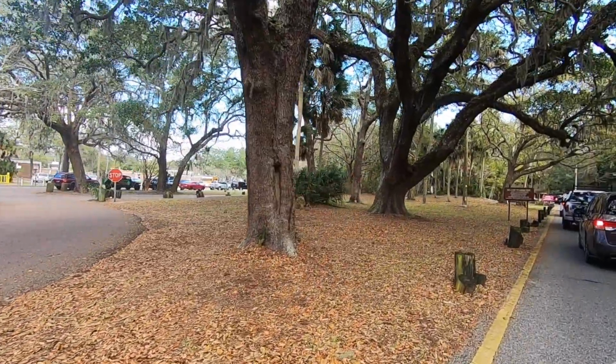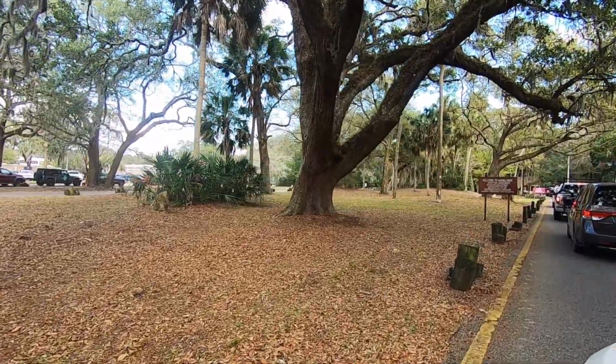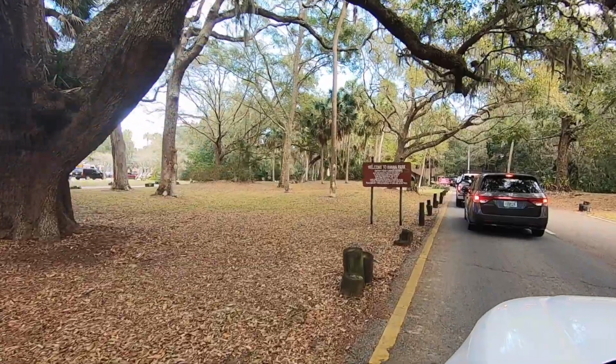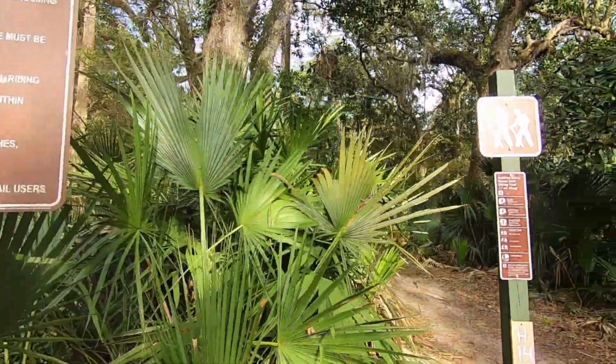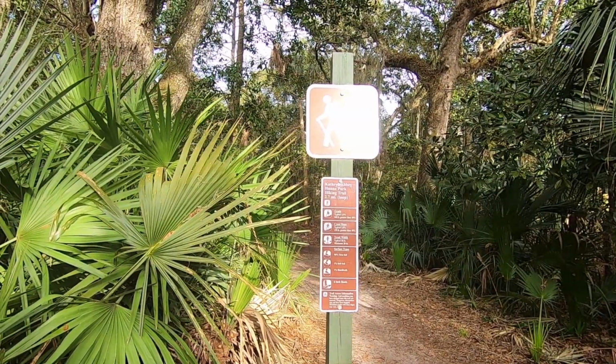Now that admission details are covered and we are in the park, where should we begin? The kids are voting for the playground, so we'll head that way, and that path leads us to some of the trails. Hanna Park offers both biking and hiking trails, as I mentioned previously.